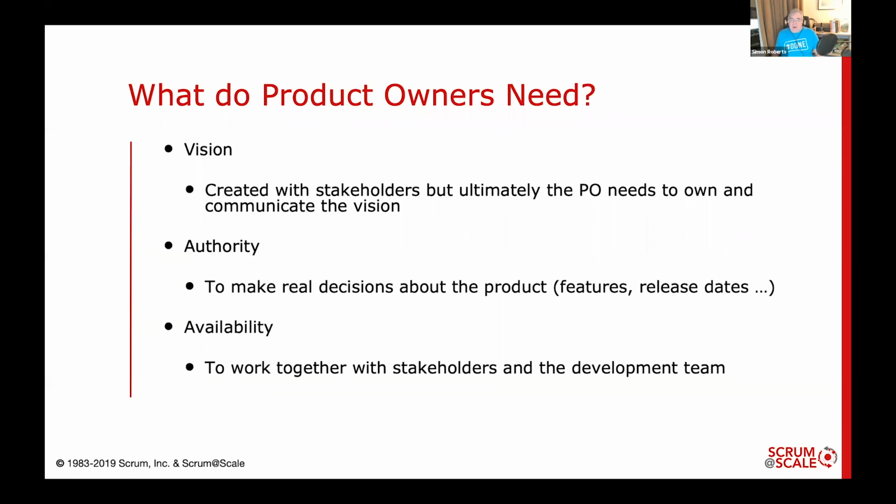But a good product owner leads the creation of a vision together with stakeholders, but ultimately the product owner needs to own and communicate the vision. A good product owner has the authority to make real decisions about the product, like features, release dates, and so on. And ideally, they have availability to work together with stakeholders and the development team. Of course, with our anti-pattern of the product owner proxy, we get the last one, the availability, but not the first two. So please try to avoid that. And that can be challenging, of course, but Scrum's not supposed to be easy. It's supposed to be effective at creating a better organization.